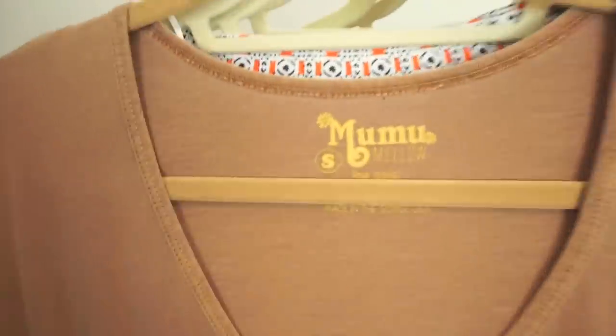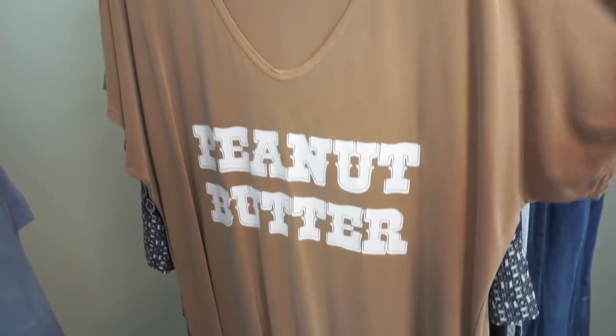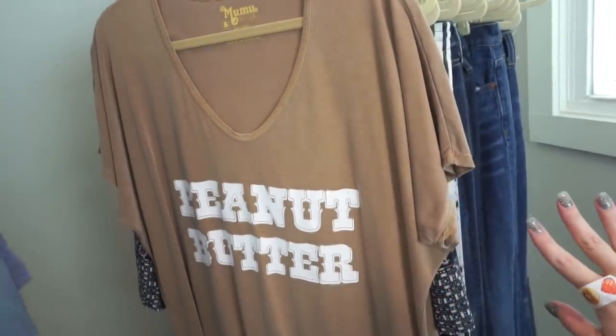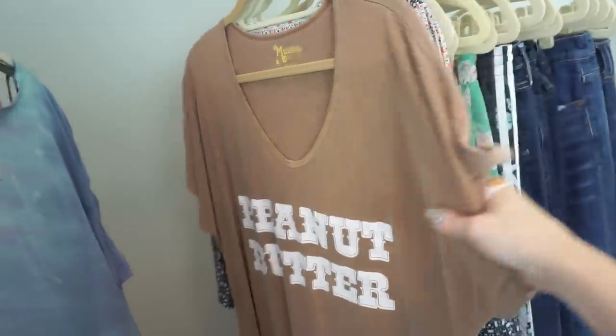This is my favorite Show Me Your Moo find that I had. It's Show Me Your Moo Mellow. It's a size small. It says peanut butter on the front. So it's just an oversized t-shirt dress. And what was cute when I looked it up, this one says peanut butter. They had a matching one that said jelly. So like you and your best friend could wear peanut butter and jelly. I just thought that was so cute. But it looks like it's selling for quite a bit. I'll probably list it at $65 or $75.